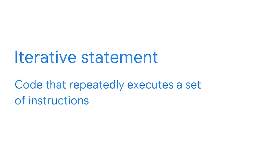Previously, we introduced iterative statements in Python and focused on for loops. An iterative statement is code that repeatedly executes a set of instructions. In this video, we'll explore another type of iterative statement, the while loop.